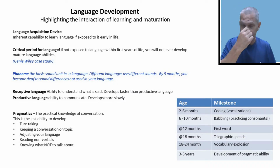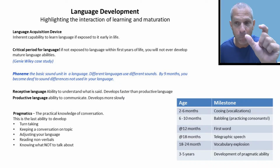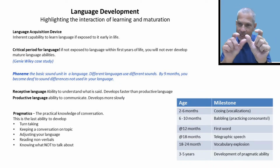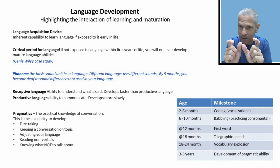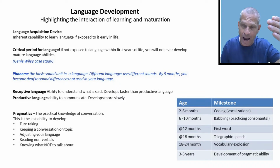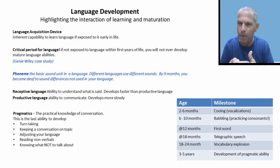And one of the last things that your kid's going to learn is pragmatics. So first they learn their sounds, their phonemes, ba ba ba, ga ga ga, da da da, and then they're going to learn their morphemes. Milk is a word. ED is a unit of meaning, I used to do it, right? And so you're going to learn your sounds, and then you're going to learn your units of meaning, and then you're going to learn how to put them together into short sentences called telegraph sentences.